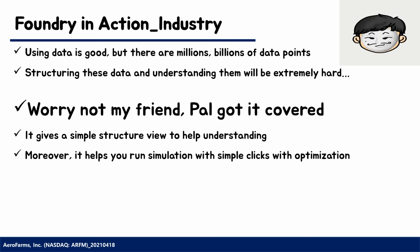Using data is good, but there are millions and billions of data points, and you need to manage it, and you need to have an understanding of the structure of the data, which is extremely hard. That's why companies were having a hard time collecting data into one integration. But worry not, friends. Palantir has got it covered.